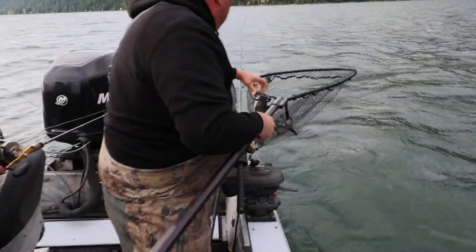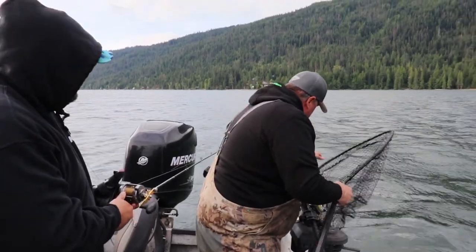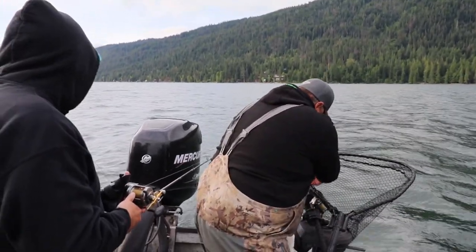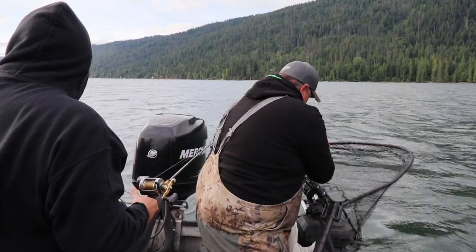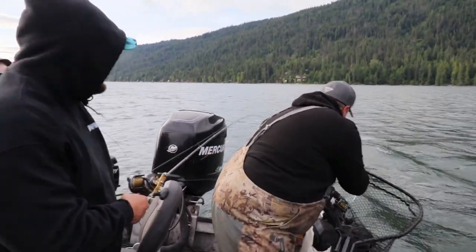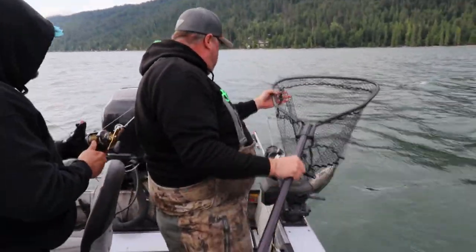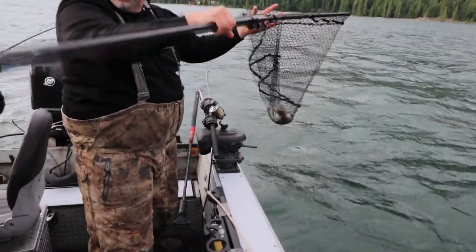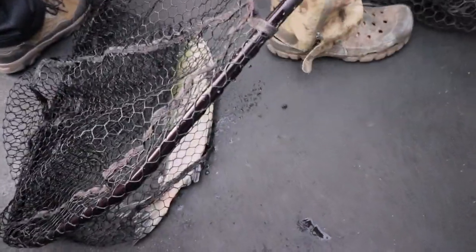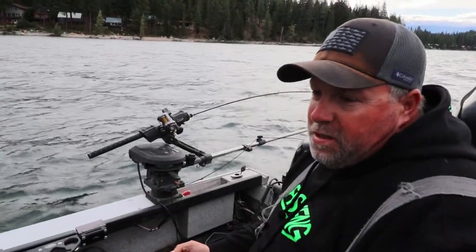Get him off of there. Want some line? Nope, not yet. Woo! Sockeye. Beauty fish. You ready? I'm ready. I'm going to let it go. Here's a decent school of sockeye.